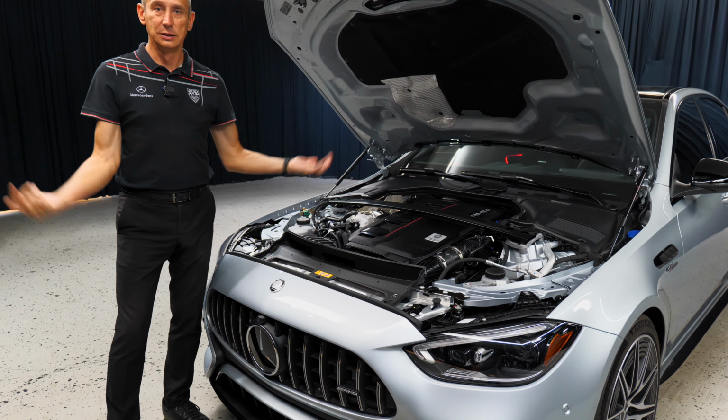Yes, the answer is yes. Some of them like it, some of them not, but I think it's definitely exciting. And I think that everybody that's into the performance should get behind the wheel of one of these cars and see how much it will impress you.